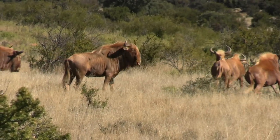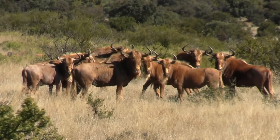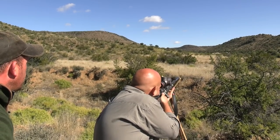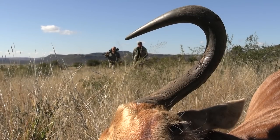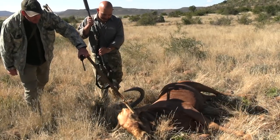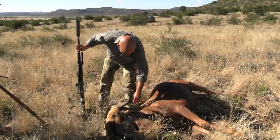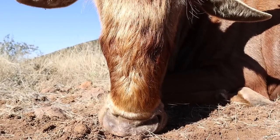There comes the third. One on the right, no, totally on the right. Totally. Put another one? No, wait. Nice white face, almost blondie.